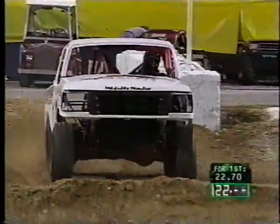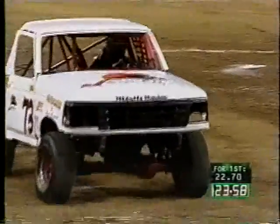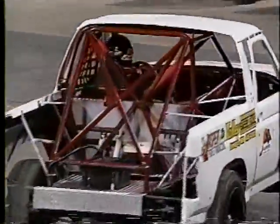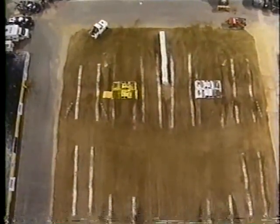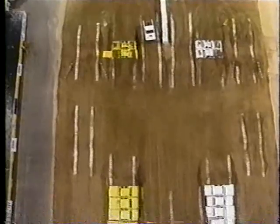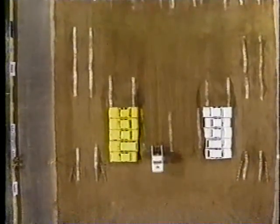That's concrete, Ralph. And those white things right there are concrete barriers. Stop it. Nice. 23.58. Well, they're all close. 23.58, 22. Kyle Walton is still the quick time in the Chevy Plus truck. Watch what happens when this truck swings that area right there. Gets off. When it gets off, I mean, that's like running on glass. There's just no traction there for it.